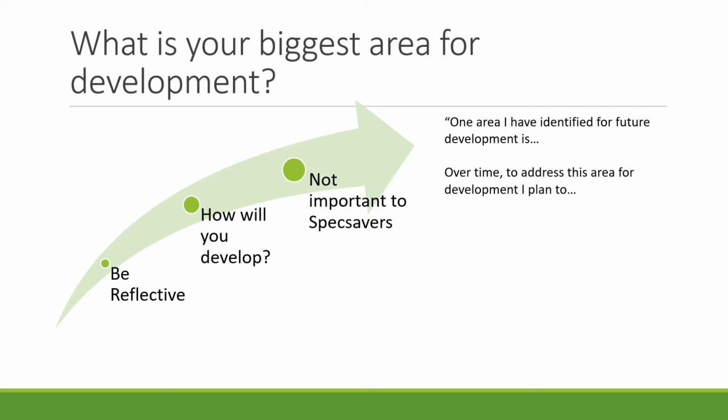Are you going to go on a course? Have you bought a book that you're going to read that's going to help you learn this? Are you planning to develop this while you're working, and you're hoping to work with management and perhaps shadow or do something else that will help you develop this longer term?